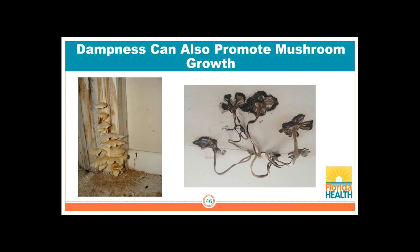Now, mold is not the only type of fungi that can colonize a building. There are other types of fungi that produce mushrooms. Think of these mushrooms as fruits of a tree. These are the fruiting bodies of a much larger colony of fungi. If you see mushrooms growing in a building like this, this is very unhealthy. This is an indicator of a significant and long-term moisture problem in the building, and they may have some structural damage that they need to look into when they resolve this issue.